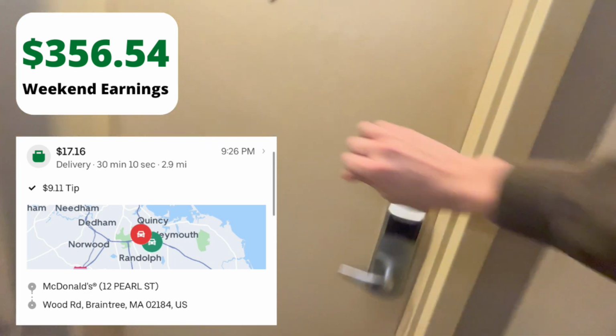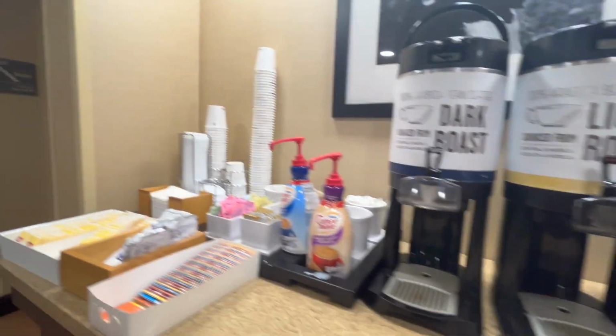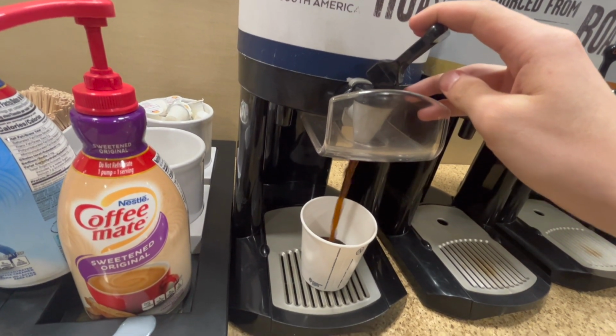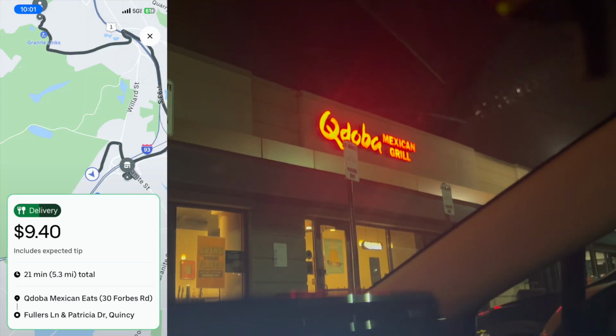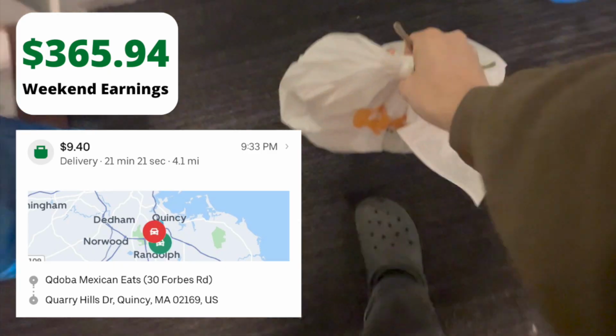This order was dropping off to a hotel, and this hotel had some free coffee. Am I allowed to drink this as a DoorDash driver? Well, you know what they say, it's better to ask for forgiveness than permission. Not gonna lie, it kind of tasted not very good, but our next order is $9.40 for 5.3 miles. It's currently 10 o'clock and the orders are still pretty good, so we're probably gonna keep going until it gets bad.